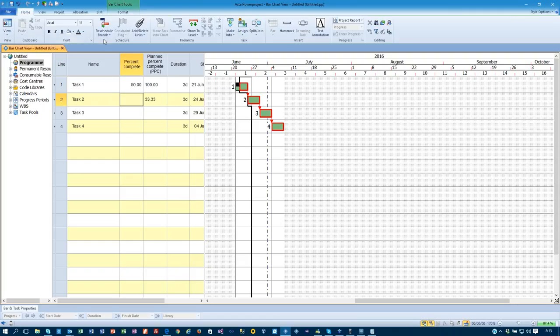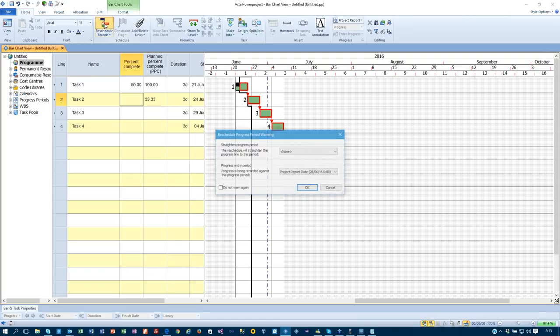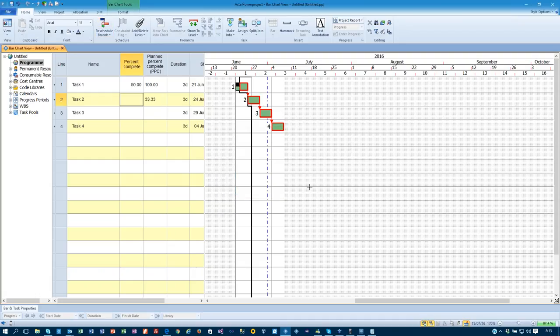Now when I do a reschedule in Powerproject, I get an option for my progress period warning. Now in here, I have the option to either not straighten the line or straighten the line to whichever line I'm choosing. And I'll come into that in a bit more. Here, if I choose none and click on OK, it will leave the line jagged to show you where the tasks are, and the jagged progress line to show where I'm actually progressed up to.